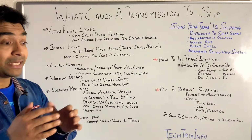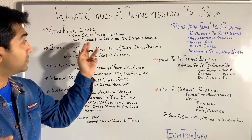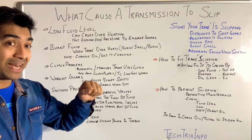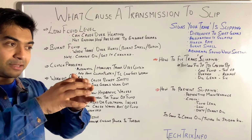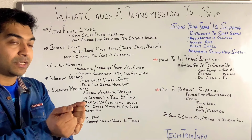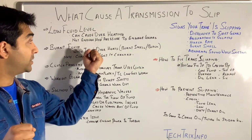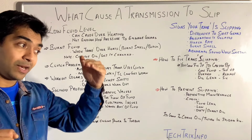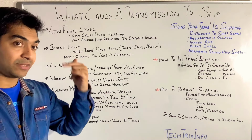It can cause overheating, because the oil level goes down and overheats your transmission. Not enough hydraulic pressure to engage the gears. The transmission is an enclosed unit. It has all the gears and the oil inside, and it needs a particular amount of oil pressure to engage the gears. If you're losing transmission oil and the oil level is low, you won't get it. So that rings an alarm bell.